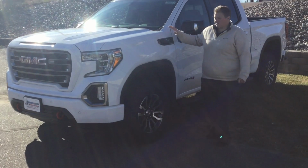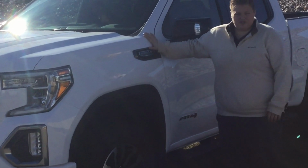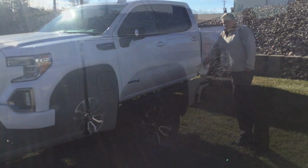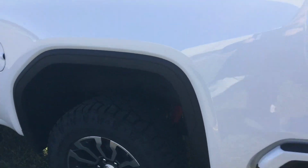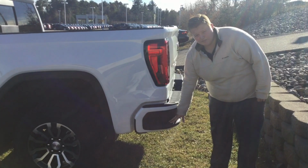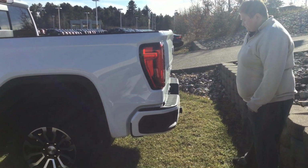This guy comes standard with a 5.3 V8 engine. It is also available in a 6.2. As you can see, this version also has the running boards along both sides. You're also going to get a spray-in bed liner. The 2019 Sierras also have a wider and deeper rear bumper step, so that even the biggest work boots can fit in.